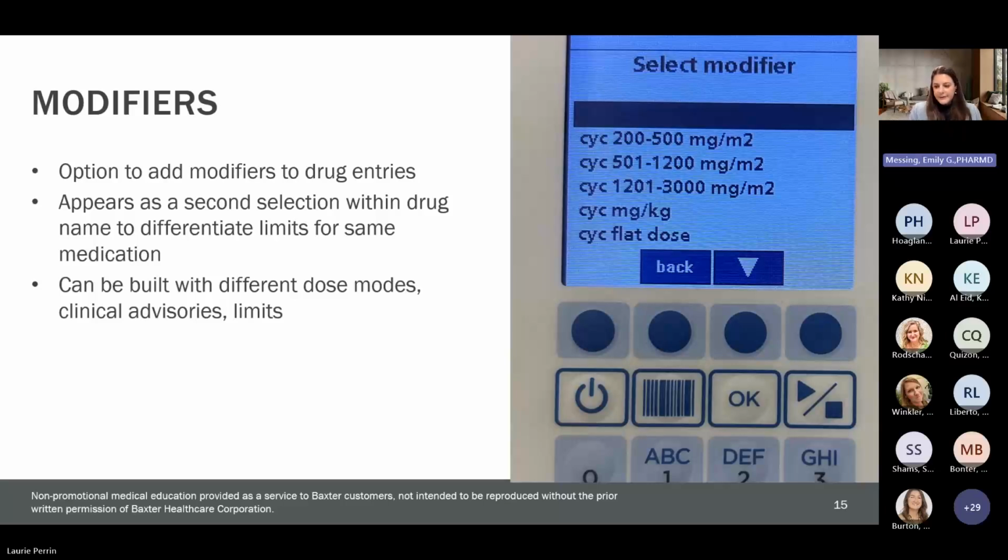In the example on the screen here to the right, you can see a list of modifiers that we've built out in our test library, where once the end user chooses cyclophosphamide, they are then prompted to choose from a list of 5 different modifiers. The first 3 are all BSA-based doses, and as you can see, we have different dose ranges there. The idea is that we're able to have narrower limits when we have these broken out, versus just one entry, where you can imagine the dose being from 200 up to 3,000 milligrams per meter squared would allow for any sort of 10-fold dosing errors.